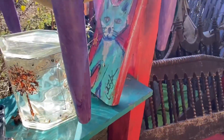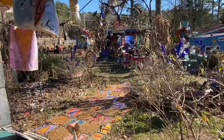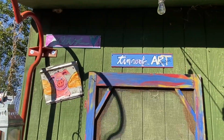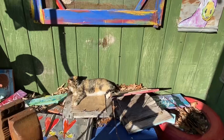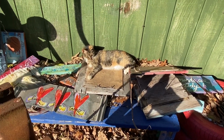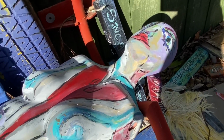There's actually a painting of what I think is a kitty or a fox right there. There's another view out into the garden. It says, relax, tin roof art for sale. And then there's a kitty laying on some of the things for sale. Here's a little painted mannequin here.